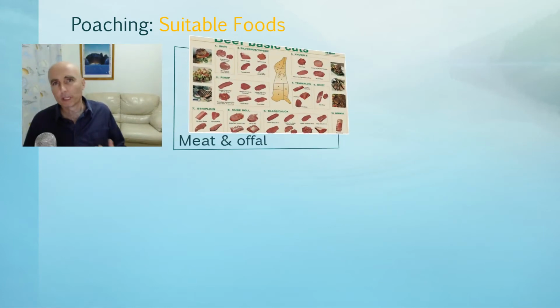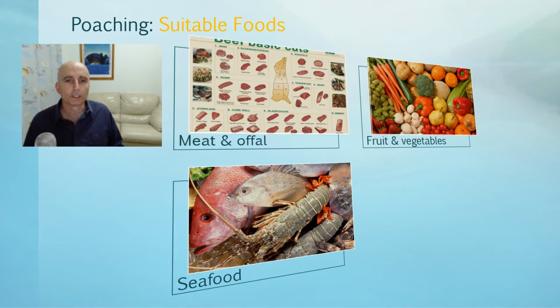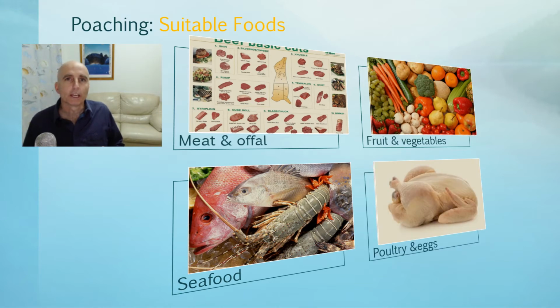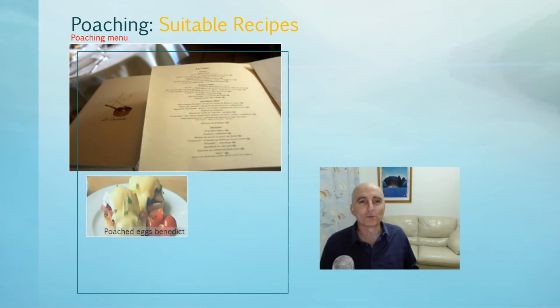Suitable foods: meat and offal. Generally, we'll be using prime cuts of meat for it. Fruit and vegetables, but particularly fruit really lends itself beautifully to poaching. Seafood is amazing when poached, and poultry and eggs also, and everyone knows the classic eggs benedict, and the poached eggs are just beautiful. This is when I start to get excited, when we're actually talking about these beautiful recipes.